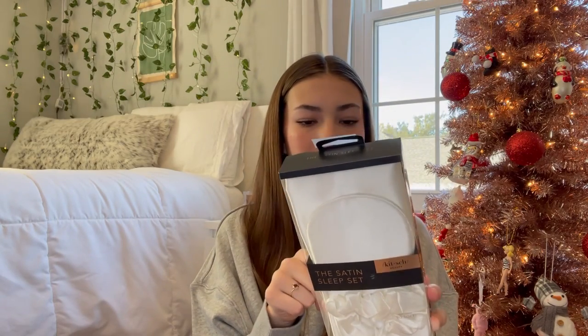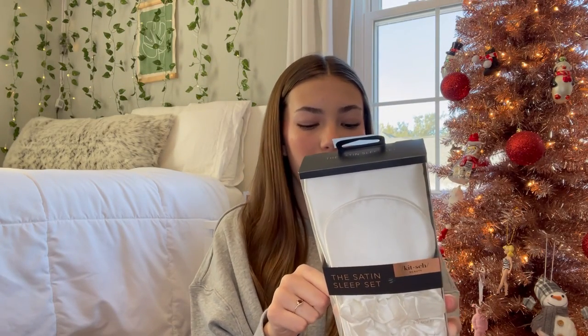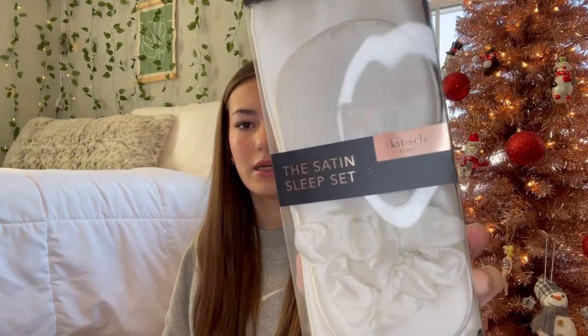So thank you, Tenley. From one of my grandmas, she got me this little set. Comes with a silk pillowcase, a silk eye mask, and a silk scrunchie. Or wait, they're not silk, they're satin. So yeah, they're by this brand that makes the silk satin pillowcases that are supposed to be good for your hair.